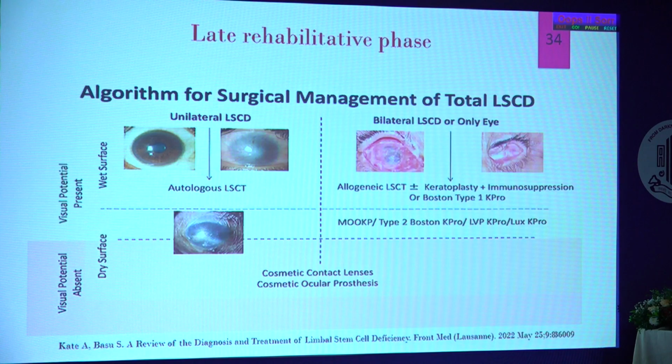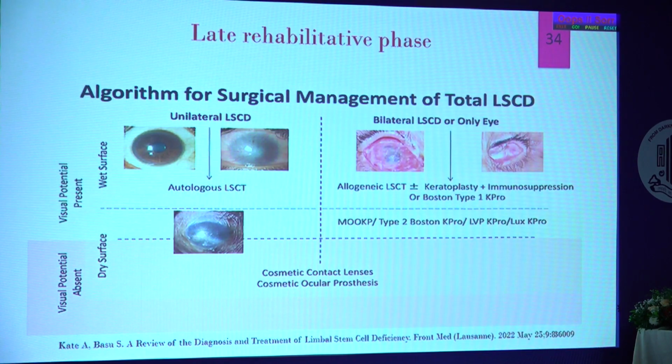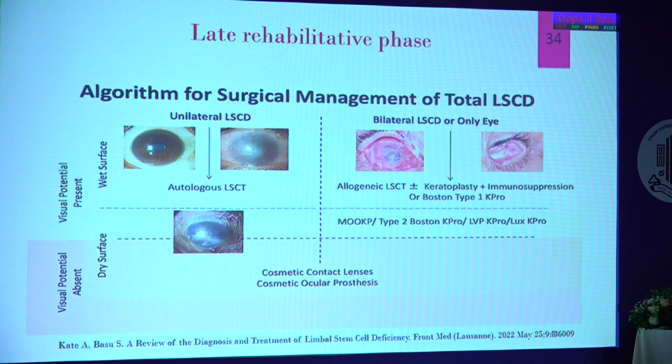And that depends on what kind of surface we are dealing with. If we have a wet surface, unilateral LSCD, go for autologous SLET. If we have a bilateral or one-eyed patient, we may need to go for allogenic SLET, but that requires systemic immunosuppression for a long time. Or we can go for Boston K-Pro type 1. In cases of dry surface, we have very few options. It's all about K-Pro, whether it is MooCup or type 2 Boston K-Pro or LVP or Lux, which are almost a similar pattern. So that is how it works.